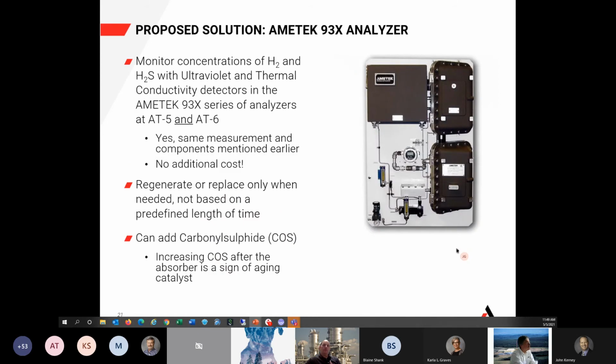So another solution from AMETEK is, again, our 931 or 932 analyzers. They include a UV bench as well as a thermal conductivity detector. What needs to be kept in mind is that hydrogen's a tricky little bugger. You can't see it with UV. You can see it with TDL, but it's not a very good absorber. So that's a less than ideal solution. You really can't do it very much with traditional IR. So what you end up with is a thermal conductivity detector, which is included in a 931 or 932 analyzer, and then the H2S is viewed via the ultraviolet in there.